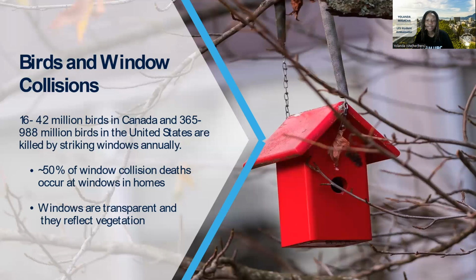Also, with artificial light at night, birds reduce their flight altitude, especially migrating birds, and lights from buildings can disorient them by reducing their navigation abilities to detect landmarks, and that way they might collide with windows. So there are several different factors that surround this that have been studied, and are continuously being studied or researched.